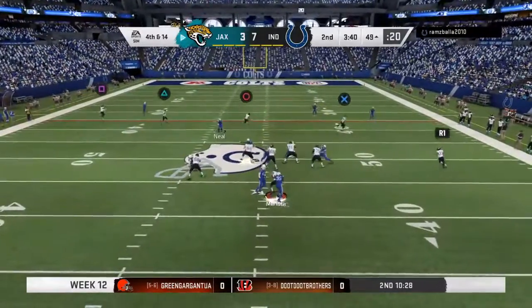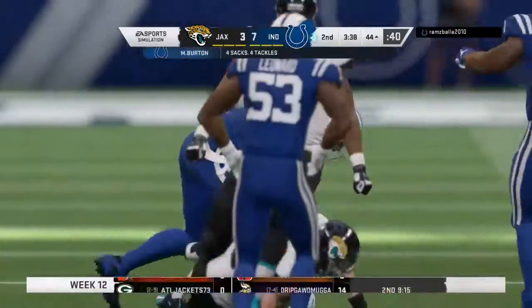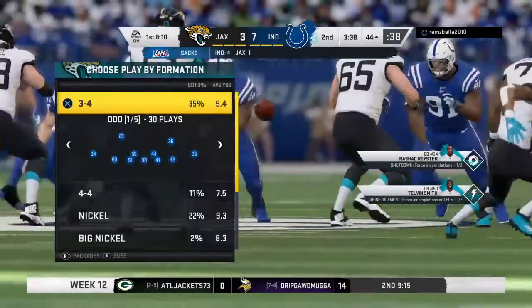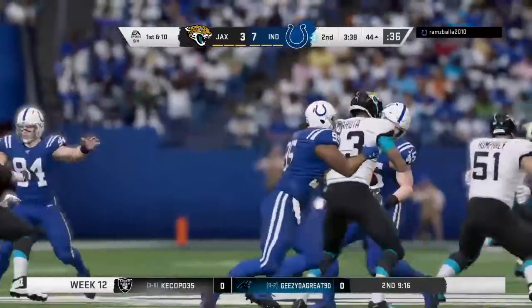Now Mariota on 4th down. And the pressure gets to him again. The Jags come up empty on 4th down. And that will force a turnover on downs.